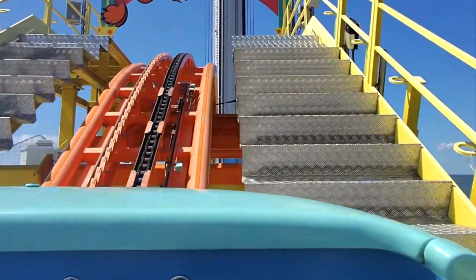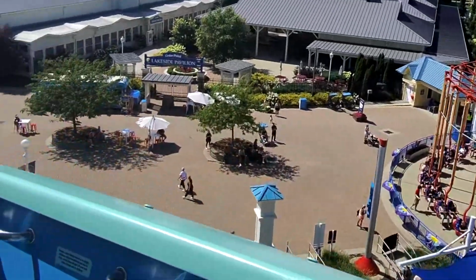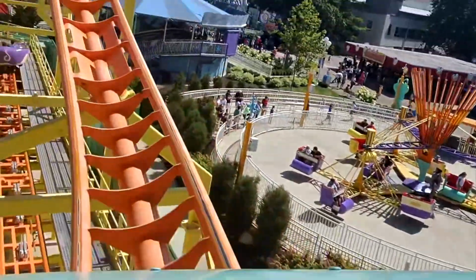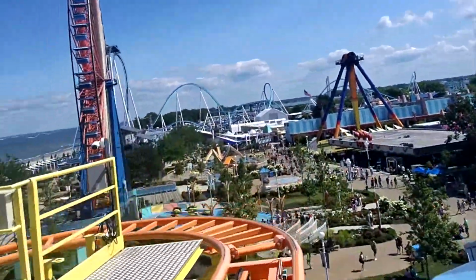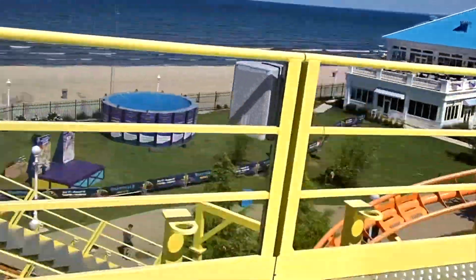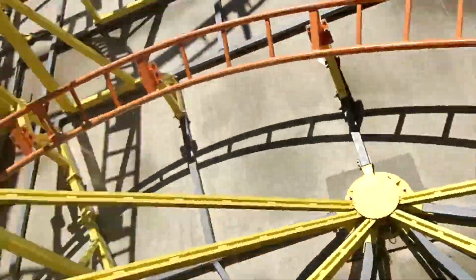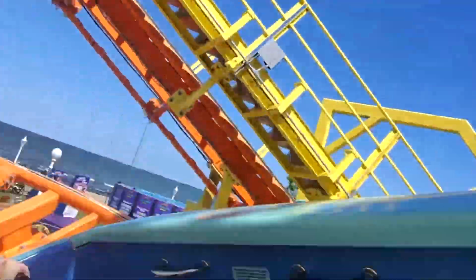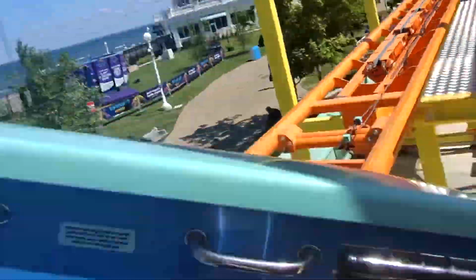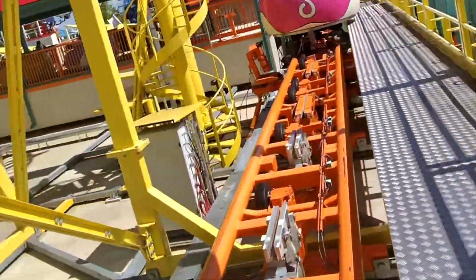Lots of twists and turns coming. Whoa! This view. Oh! Whoa! Backwards. Nope. Yeah. All right. Whoa. That was actually pretty solid.